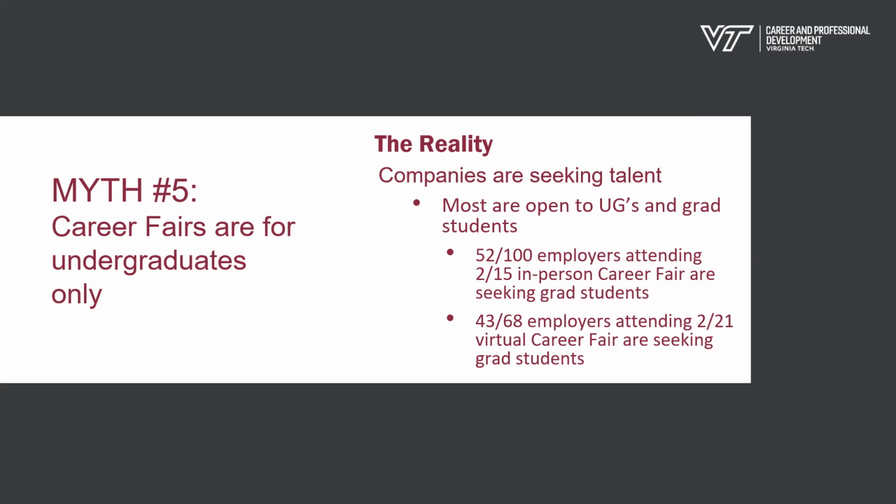When preparing this presentation, and these numbers may have gone up since I prepared this, 52 out of 100 employers who are coming to our in-person career fair on the 15th are seeking grad students, and 43 out of 68 employers who are attending the virtual on the 21st are seeking grad students. Are they seeking them exclusively? No, but they are open to master's prepared students. So this is absolutely an opportunity for you. It is not just for undergrads.